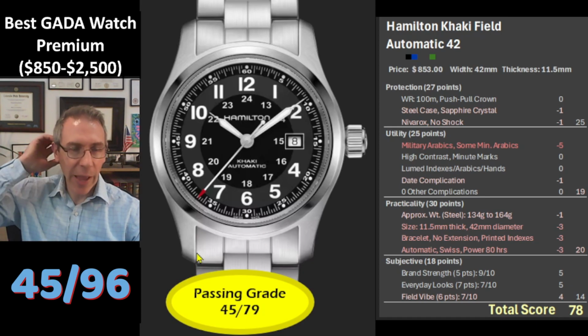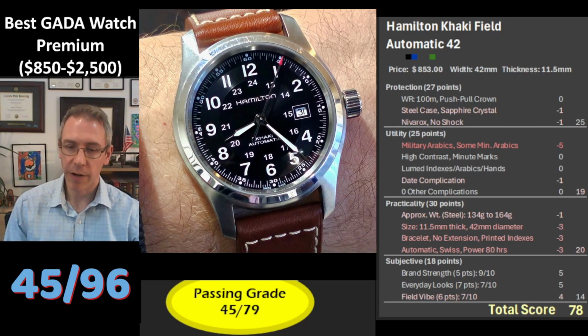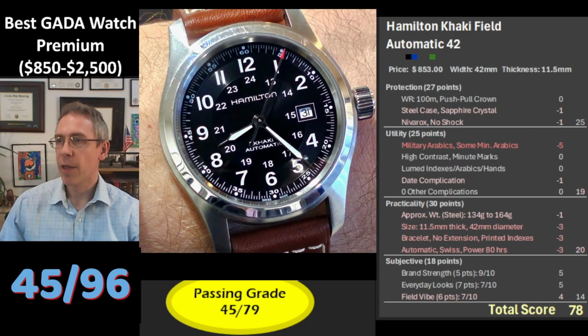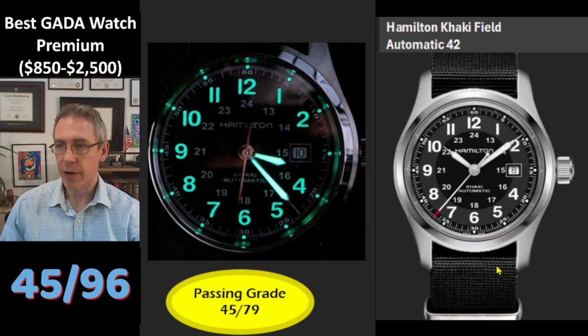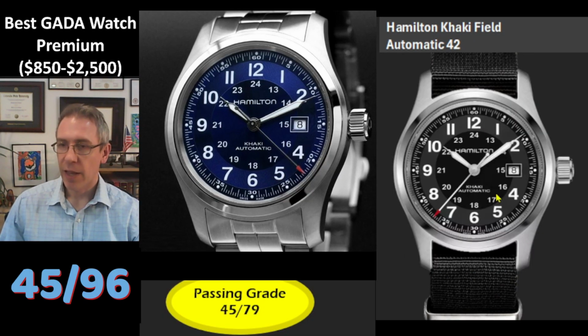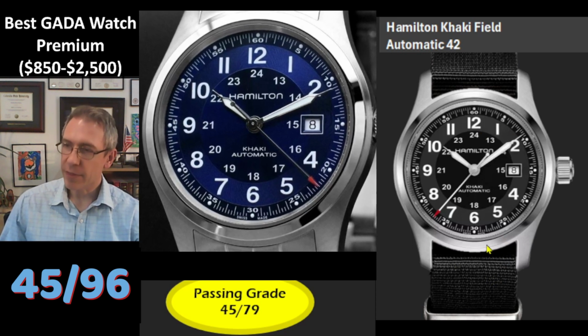The leather's not bad. It makes sense. It looks kind of piloty. It looks kind of retro on the leather. It just looks so good on the bracelet though. And yeah, I put mine on a black NATO. I tried that. I'm just not a huge NATO fan personally. It just never fit the field aesthetic.